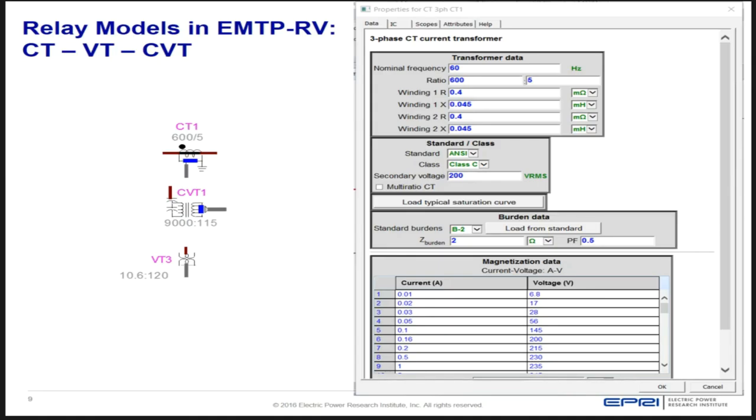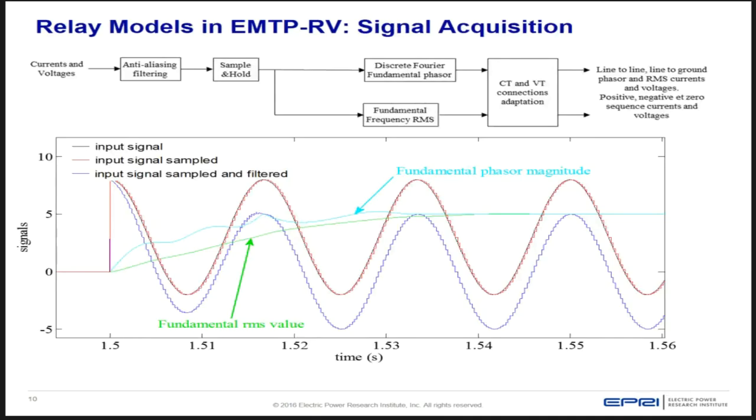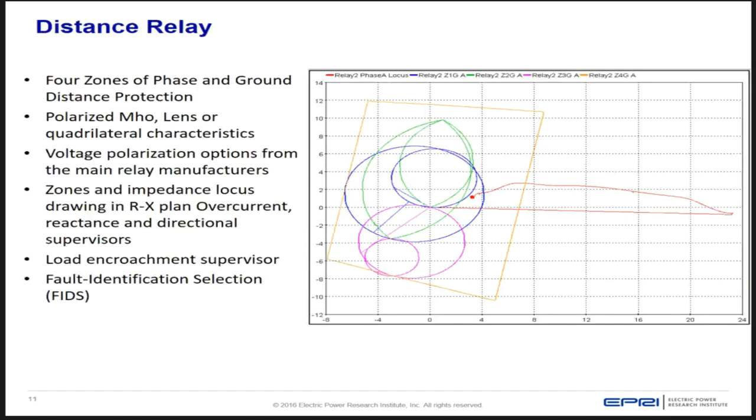So we are using the models, and ANRI can say more details about the development and the details in the models. They are very accurate, detailed, and they follow basically what the manufacturers do. It's a very accurate representation of how the actual relay and the hardware is. It includes all the details: the filters, anti-aliasing filters, the Fourier transform, and the computation of the phasors. So you can see some examples here.